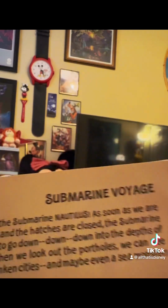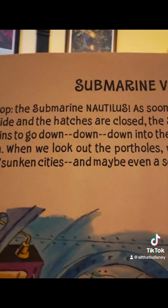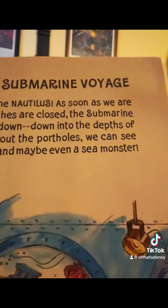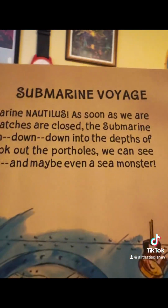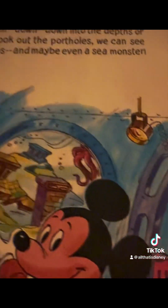So, back in the day, we used to have the submarine voyage. Kind of like the one at Disneyland, but it did more of a 20,000 Leagues Under the Sea type thing. Now it was filled in, and I think Winnie the Pooh is on top of that in a little area, something like that. But it's no longer part of Disney World. But look, submarine voyage. Pretty cool.